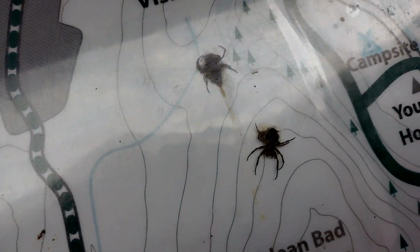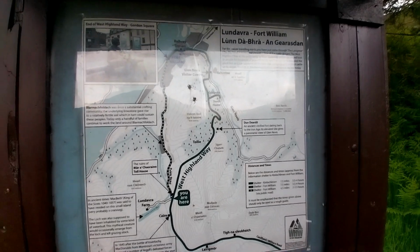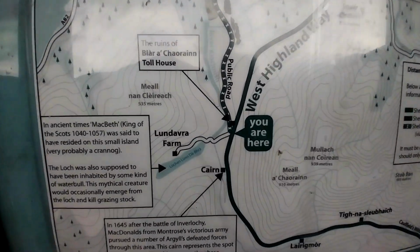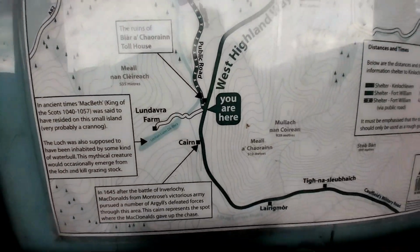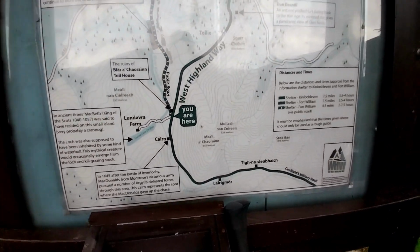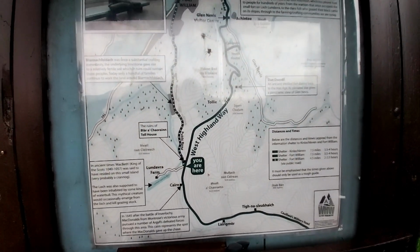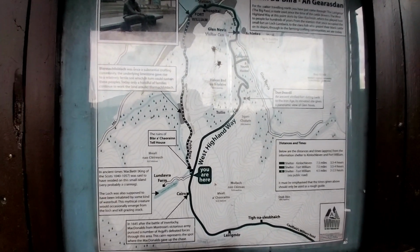Ooh, scary dead bees. What the dead bees are on though is a quick map of where we're going, and there are 2 ways. You can sneak through this way to Fort William, but apparently we don't get to do that. We have to go this long way round. It's not fair. Add on those miles somewhere in Glencoe or something to make them more fun.